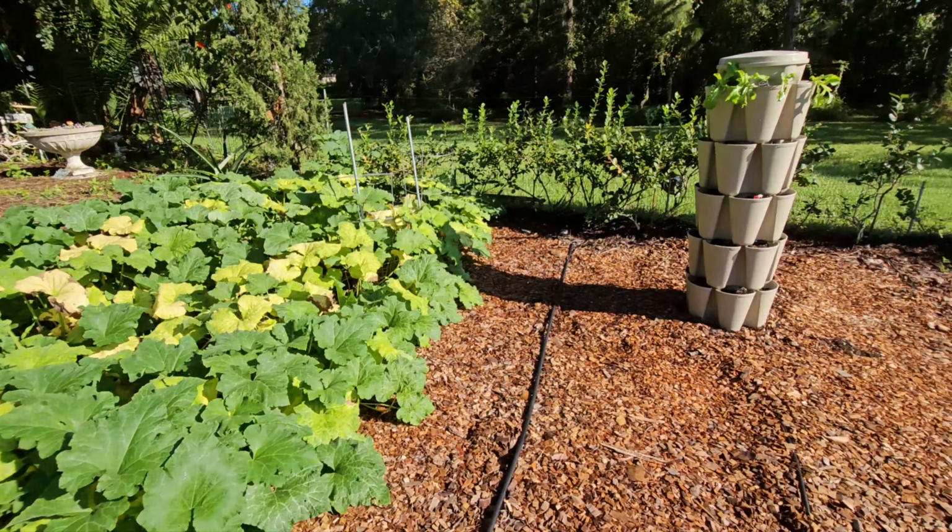Look at that. So I can't wait to get back and see what other pumpkins we have growing. We have some others that are about this size and a little bit bigger in there, but I can't stomp through here to show you that. But I can't wait to see that.